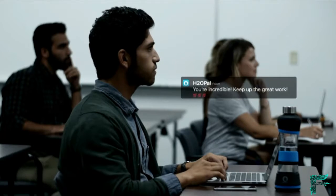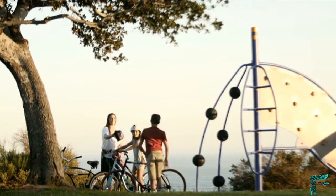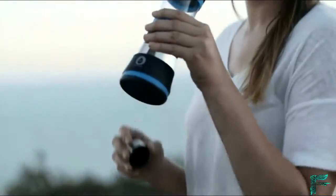H2O Pal helps you establish a habit of drinking more water at the right time, which can lead to improved focus and productivity, motivate you to stay on track with your daily goal, and give you the satisfaction of seeing your progress over time. You have enough things to worry about. With H2O Pal, staying hydrated won't be one of them.